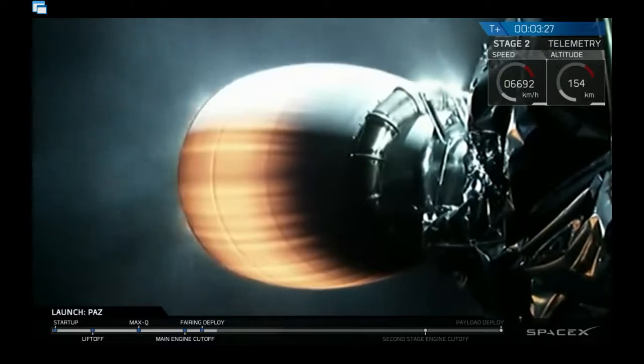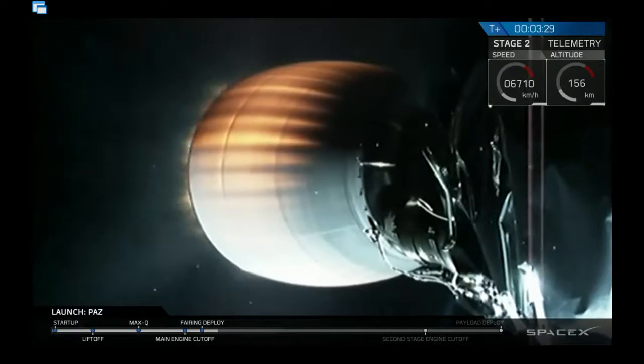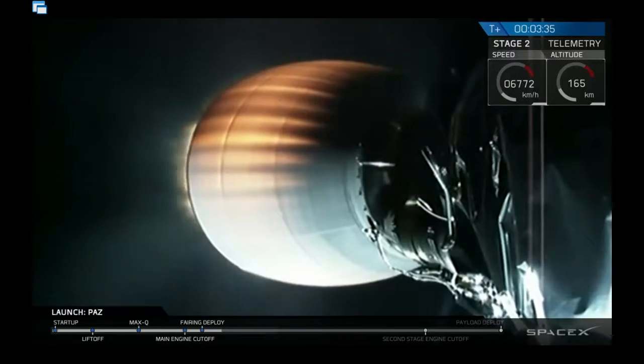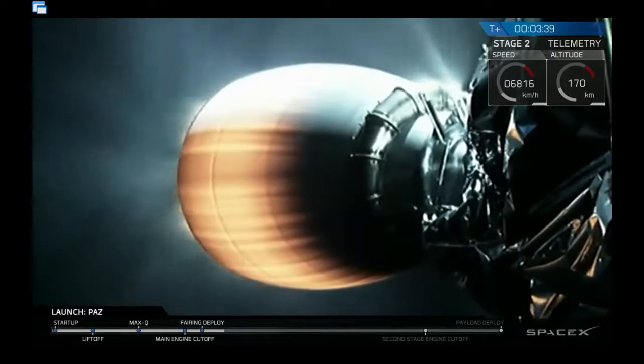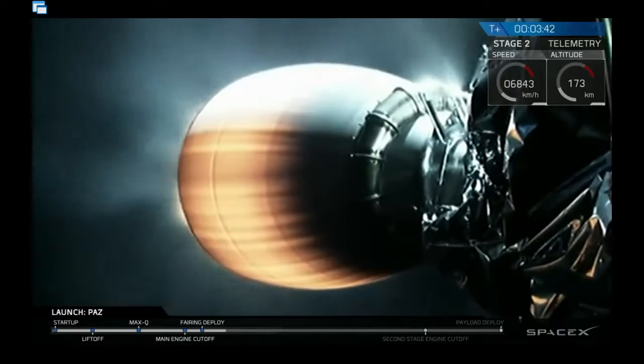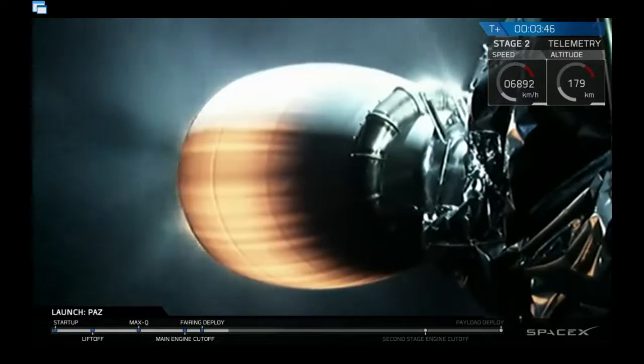On your screen right now, you can see the Merlin Vacuum D's radiatively cooled engine nozzle, that vents the heat from those hot exhaust gases by radiating that energy. You can see it glowing red hot, burning that energy away. As opposed to the original Falcon 1 first stage, which was ablative, where the covering would just burn away.